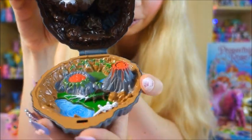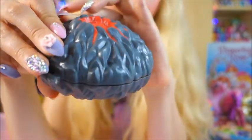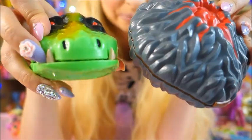This definitely looks better from the inside, I think, than from the outside. It's kind of boring from the outside. It looks more like a Rock Lord from the outside.